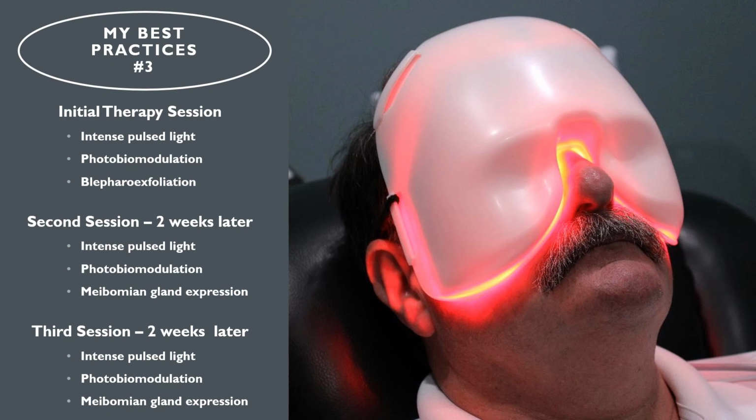So here's best practices number three. Same patient, same meibomian gland dysfunction, but you can have a different approach. So you can go at them like this. If you want to go big dog, you can hit them with some intense pulse light, and we'll talk about that in a second. You can put the photobiomodulation on them. You see it happening. You can whip out your BlephEx device and do a blepharoexfoliation procedure and clean the bacterial biofilm off the eyelid margin. So you would start them off like that.